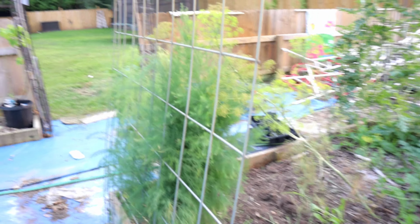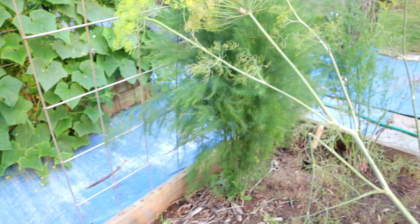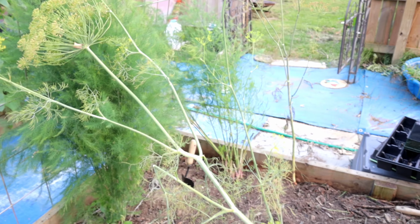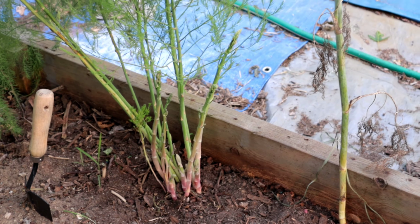I'll have to keep it pruned off my asparagus because I don't want it to overtake or choke out my asparagus at all. But this is year 2 on the asparagus, you can see, looking real good. It was being choked out by some grass. I just weeded all the grass out, but I haven't even had time to weed my garden.